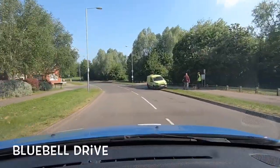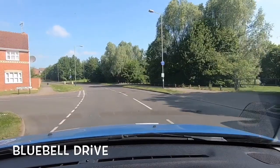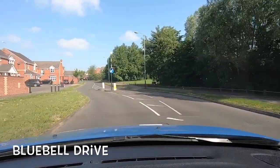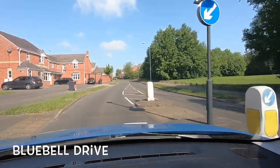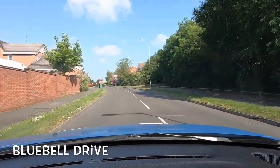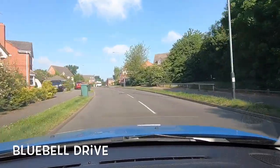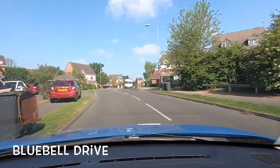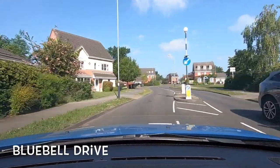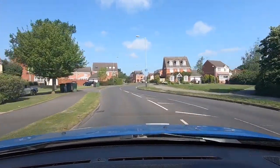So this is Bluebell Drive. The thing about this road here is it's now nice and quiet, although it's quite bendy. Ideal time for the examiner to ask you to pull in and park, just to pull off again. They're checking to see if you're using your blind spot correctly, so be aware of that.